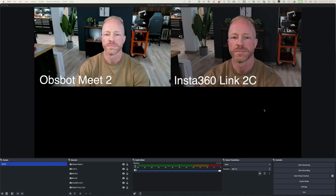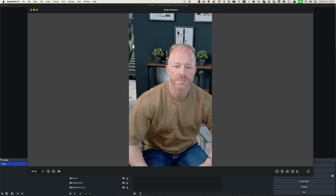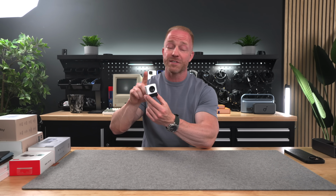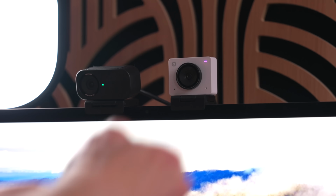Compared to other webcams I've tested, including more expensive ones, the Meet 2 is just noticeably cleaner and brighter, even in bad lighting. And both the portrait mode and the AI-generated bokeh are super useful if you're live streaming, video calling, or even recording vertical content for socials. Plus, flipping it to vertical mode is dead simple.